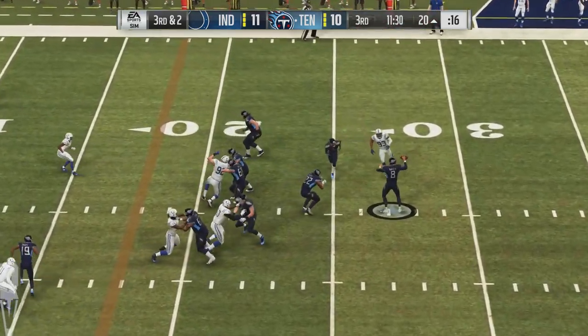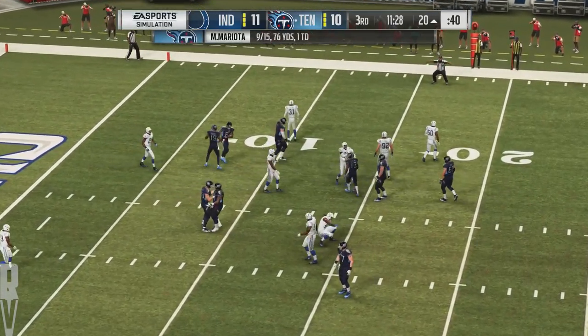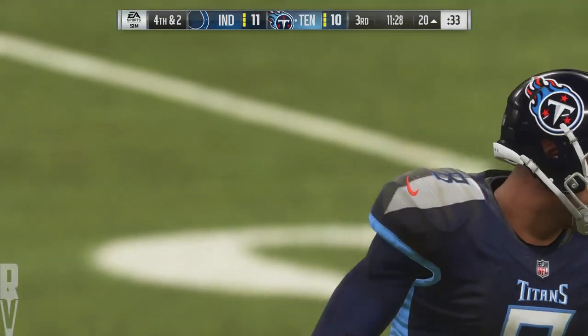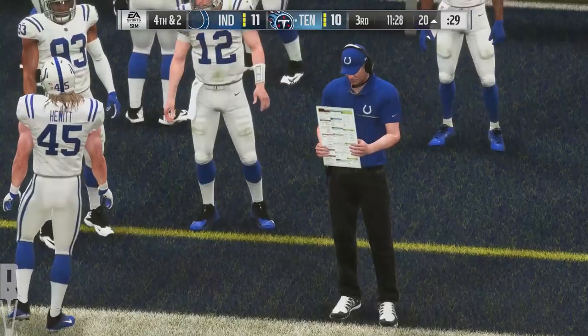Off play action to Henry. Here's Mariota. And that is incomplete. Certainly looked like they were getting ready to convert there on 3rd down, but what an effort to get his hand on that one, knock it away, and brings up a 4th down decision.